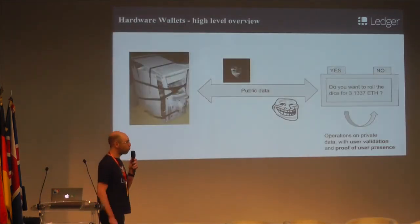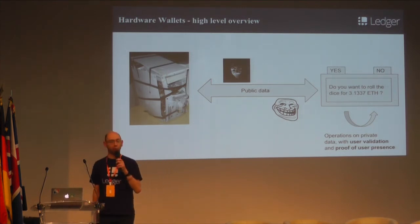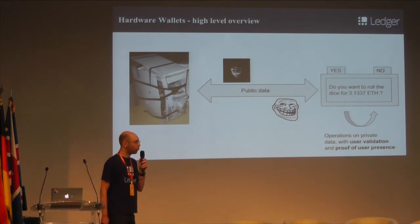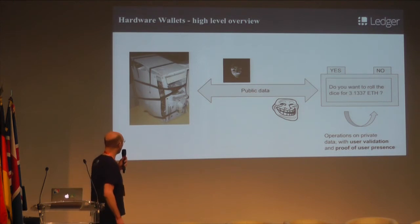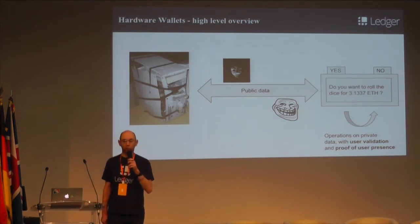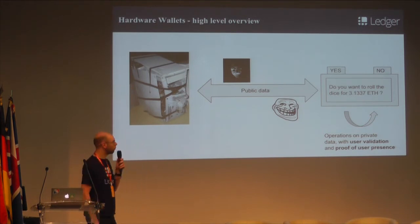Since hardware wallets are a pretty new field in Ethereum, I will just give a very high-level summary of what a hardware wallet is. I consider that your interface with the external world, so your PC, is pretty much broken. So maybe not that broken, but close enough, at least internally. So the internet is a hostile world. You can have malware, you can have viruses on your PC, you can have things trying to spy on what you are doing or just trying to steal your keys.